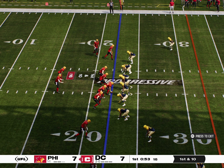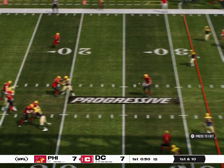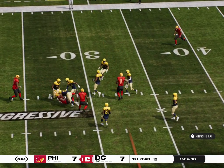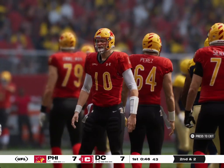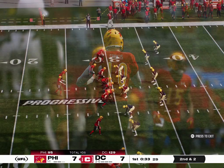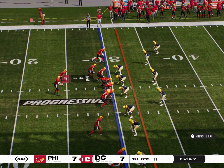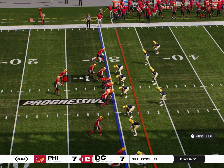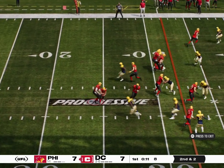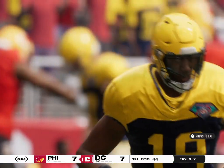They send a man in motion. Throwing from the gun. Finds him over the middle. And he'll take it up to the 30 before being brought down. That is the epitome of staying on schedule. That kind of completion right there on 1st down, well, it opens up the entirety of the playbook for 2nd down, and the 3rd and short in your back pocket, and get even more aggressive and take that shot.